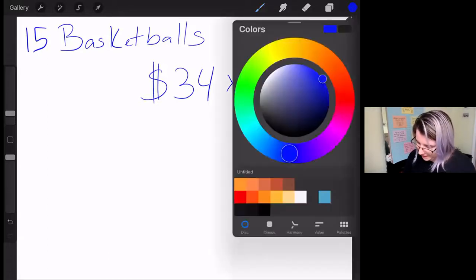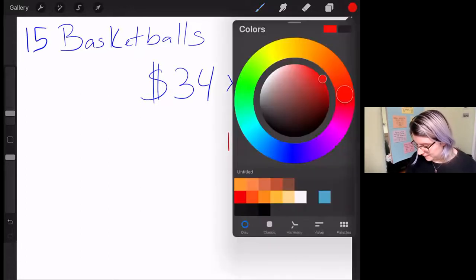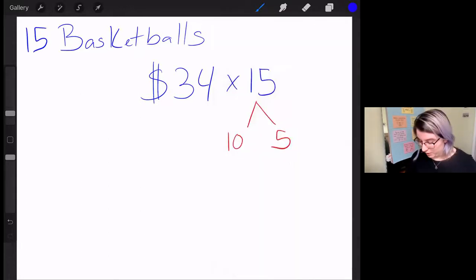Now I want to do the same thing that I did the last time. I want to break these numbers down so that they're more easily digestible, into numbers that I can do in my head. I could break the 34 down, but I also see that it might be easier in this case to break down the smaller number, to break down the 15. I can break that down into 10 and 5. And so we're going to multiply both of these by 34.